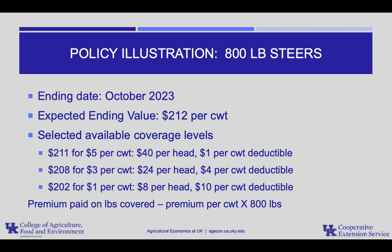Okay. Similarly, I could buy a coverage level at 208. Now I've got to self-insure a bit more. Now I've got to self-insure about $4 a hundred. That's going to cost me less, right? There's less chance I collect on a 208 than a 211. That might cost me $3 a hundredweight. On 800-pound steers, my premium cost is $24 a head.